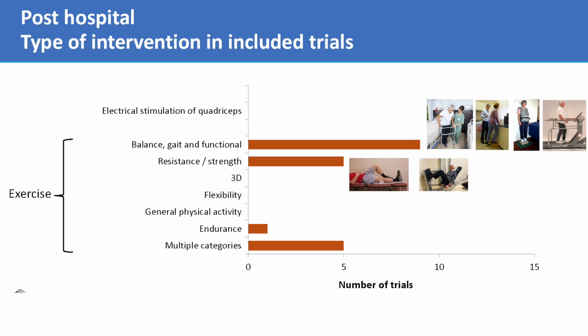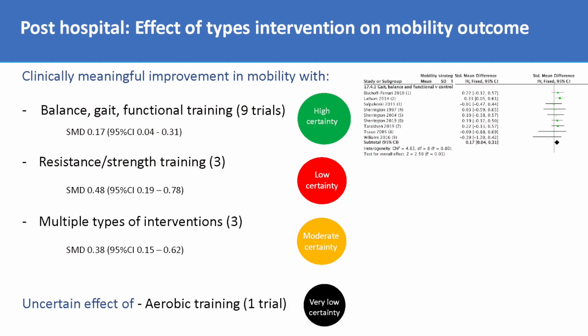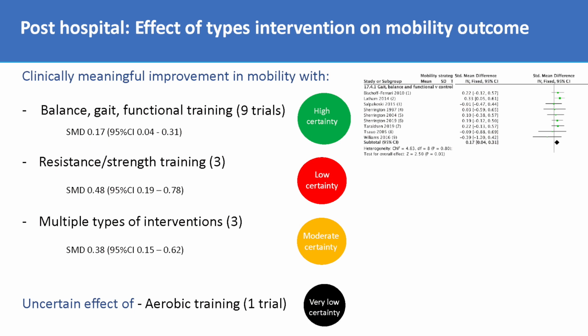So if we have a look at the effects of the different types of exercise and mobility interventions, we can see that gait balance and functional training, again, improved mobility with high certainty of evidence. And this is from pooling the results of 9 different trials in a meta-analysis. Resistance or progressive resistance and strength training also improved mobility, but with low certainty evidence. And when we combine the 2 types of interventions, we've got moderate certainty that we can improve mobility when we're delivering this after discharge from hospital. The impact of aerobic training was unclear, but this is based on only a single trial.